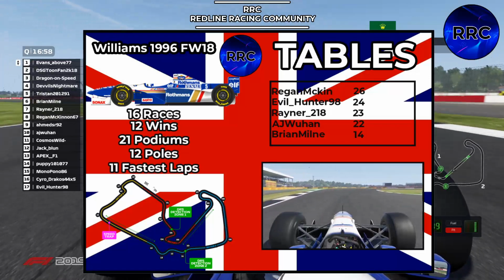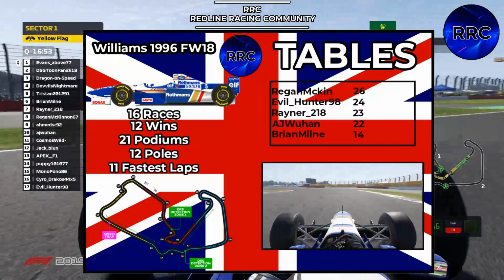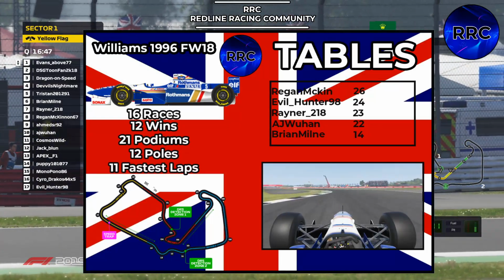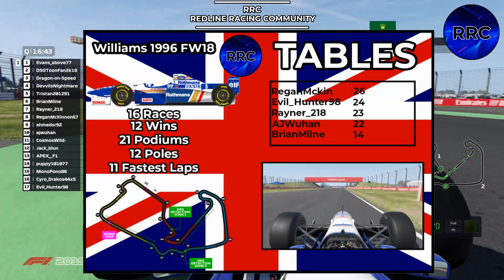They are a challenge to drive. They're very, very understeery cars. As we've already got Evans spinning, and he's hit a barrier and lost some of his wing. Yeah, we had Dragon on speed off the track as well, going around the loop.